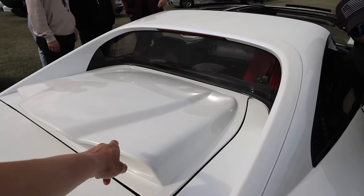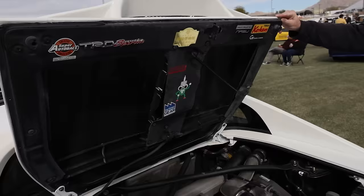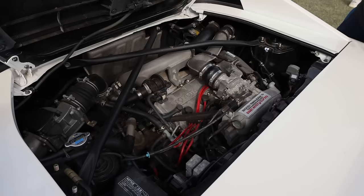So you're saying this hatch was not part of it? Correct. It would have had the regular turbo hatch, but this is cool. This is how it came from Japan when we found it. Oh, with all of this stuff? With the stickers. Super Auto Box. So then, what about the engine? Is it pretty much mostly stock here? This one is. It has the TRD exhaust that would have been an option. It's got an aftermarket intake.